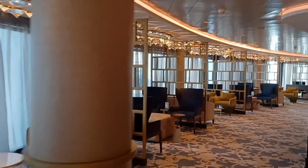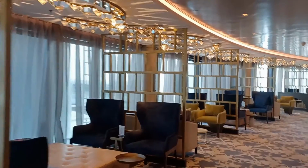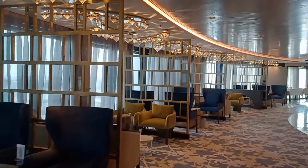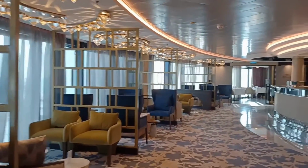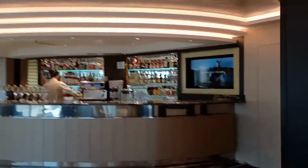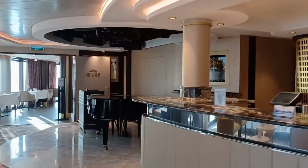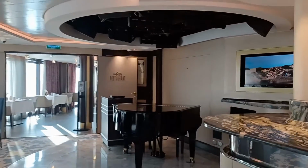Unfortunately, these new purple chairs are really uncomfortable. I'm not sure who Norwegian had testing their furniture, but I don't think they sat in them very long. Also, you'll notice all the chairs are missing that are usually here at the bar. Again, because of distancing and COVID protocols, those have been removed. I'm told they will be returning one day.